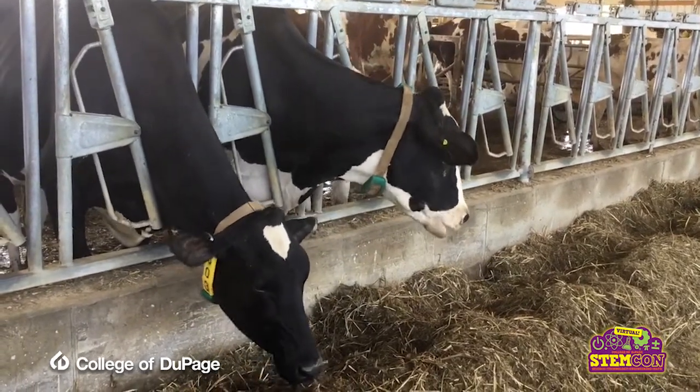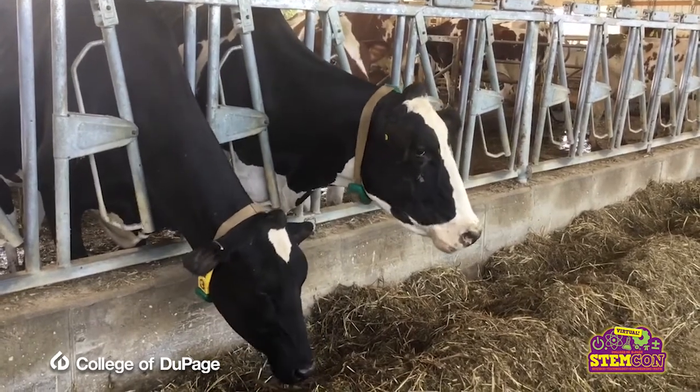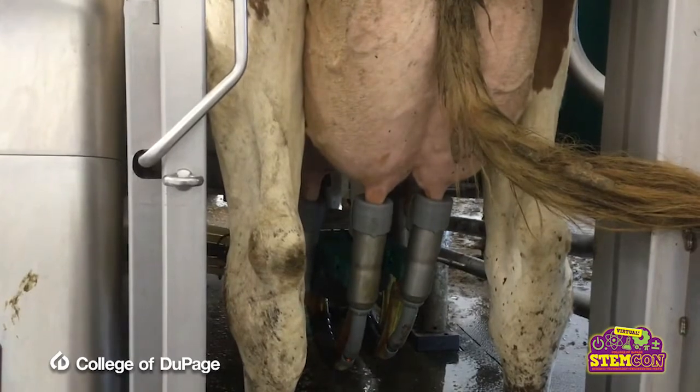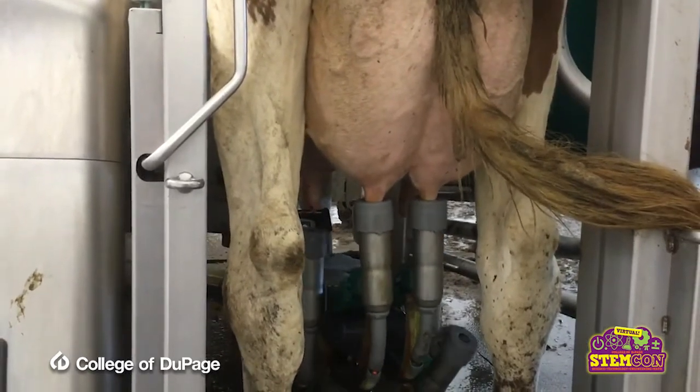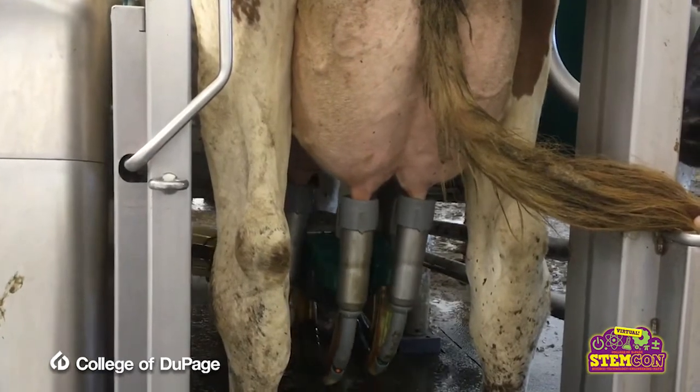The collar is also read by the milking machines so that the milk production of each cow can be tracked, and the cows on this farm are usually milked 3 to 5 times every day, and on average a cow will produce about 8 to 10 gallons of milk per day.